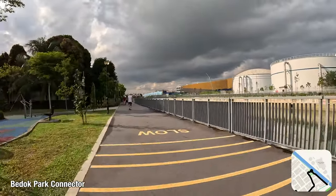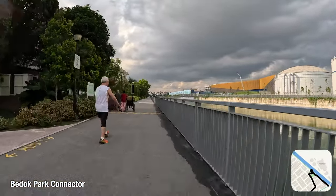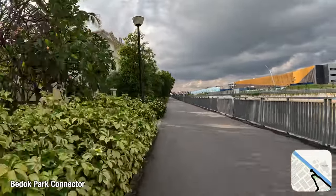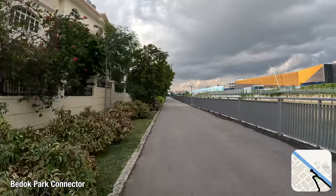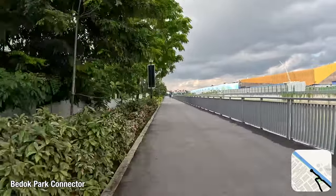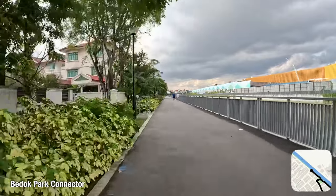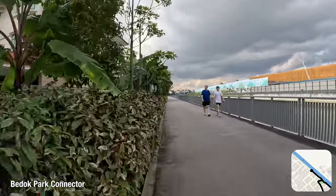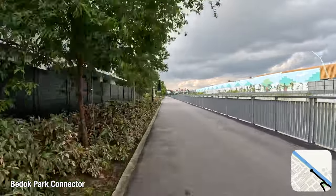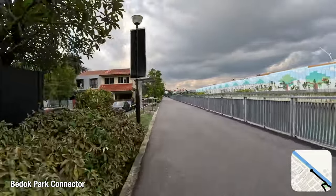With a construction project in the way though, the East Coast Integrated Depot, the stretch of the park connector behind me will likely stay closed for quite a while more, perhaps till the end of 2024 at the earliest. There have also been recent works to build a parallel park connector on the east bank of Sungai Bedok, which is currently open.